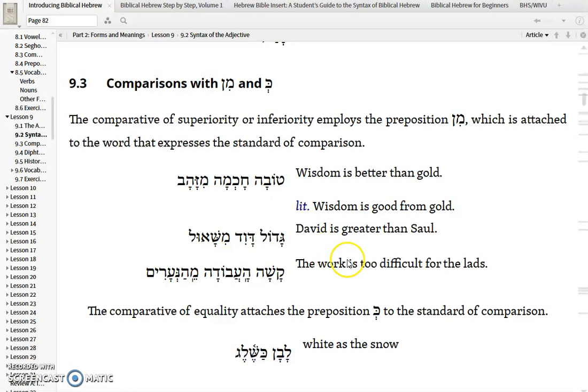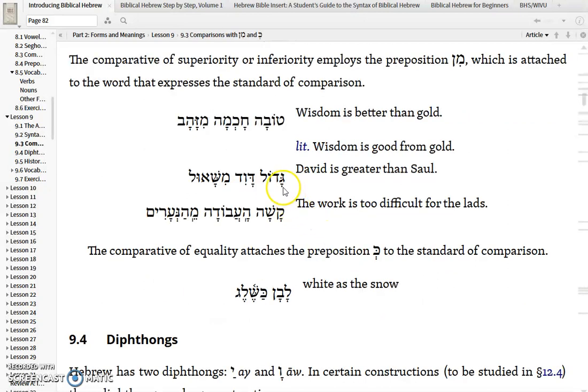Same thing with David is greater than Saul. Gadol David mishaul. Good is David. By the way, personal names are considered definite, so that always would have to be a sentence when good is before the noun. Good is David from Saul, but it means David is better than Saul.